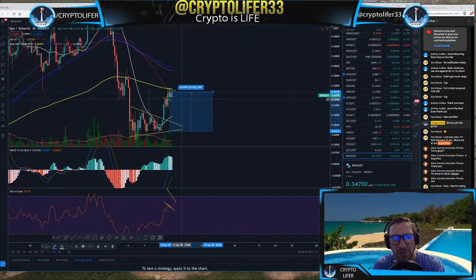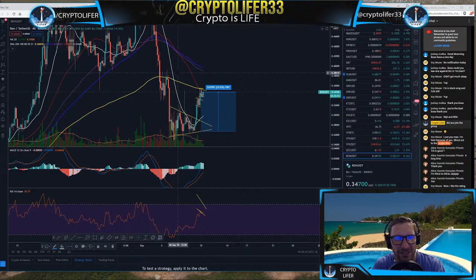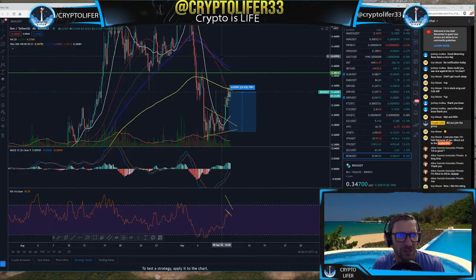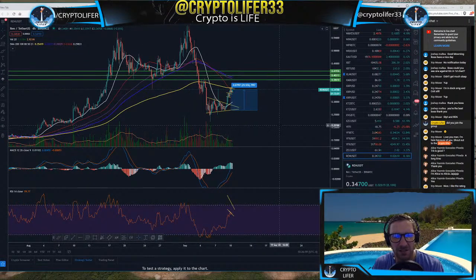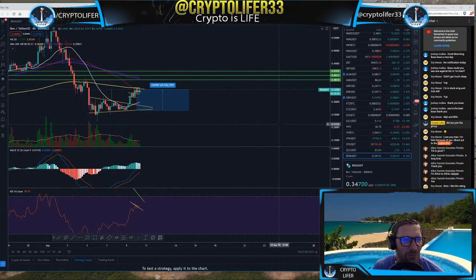How many people are already up 30%? They're going to start selling on you. The breakout occurred here, and now it has huge resistance up here as well. It's got to fight through all these levels. This level, this level. So in my opinion, yeah, it's great. It's cool, but again, I'm giving it a 5.5 to a 6. It just doesn't give me everything.